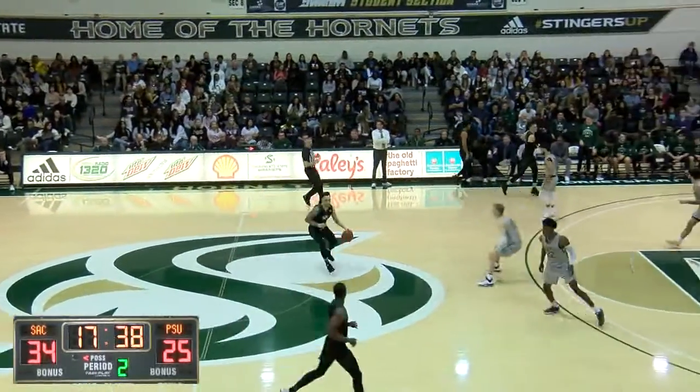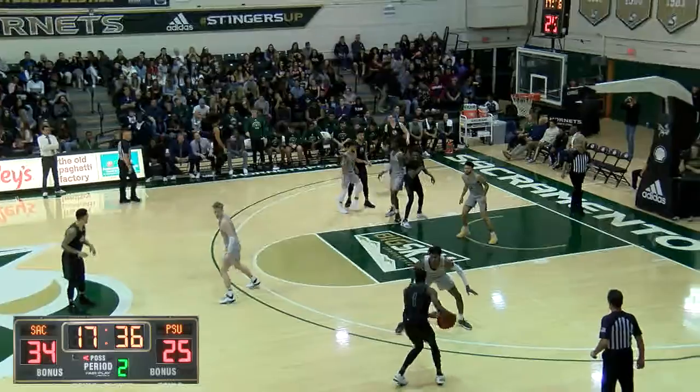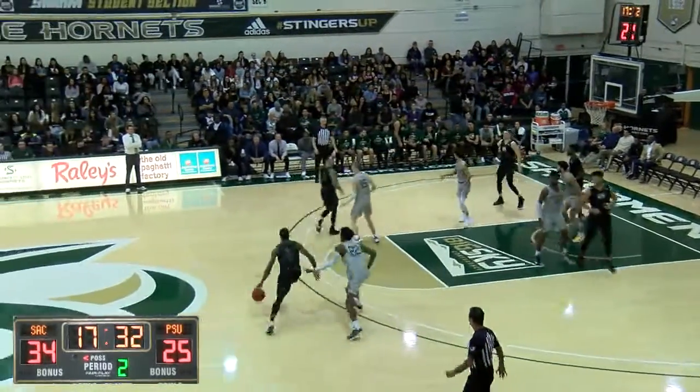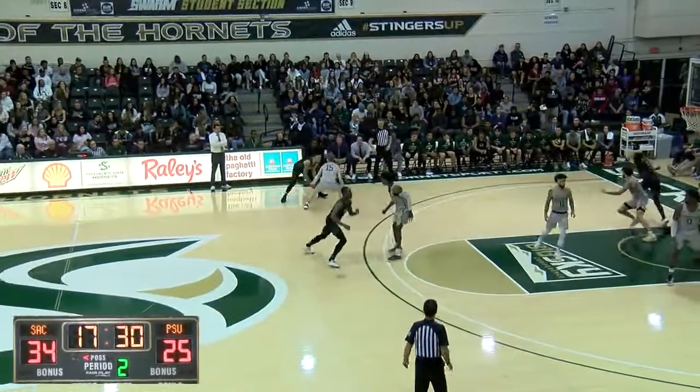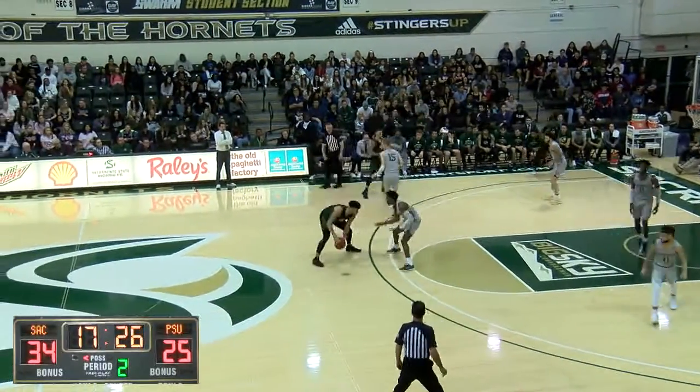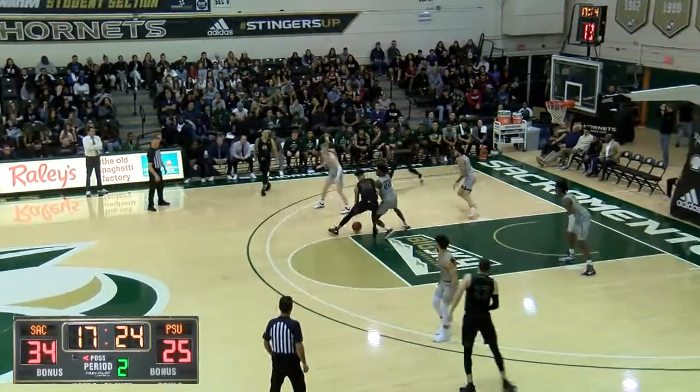There was a conversation going on in front of me. I couldn't see the court. Brandon Davis and Coach Katz had me completely blocked. So now the Hornets have the ball in the turnover that I didn't see, and now Chibizi gets it to Isaiah. Isaiah on the wing with the basketball, bounces it up to Esposito, who's been the man here in the second half. He has 15 points now.